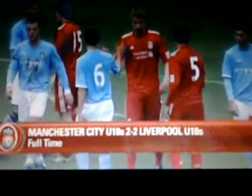And that indeed is the final score. Cracking game here between two very good academy teams, some really good football, some excellent players on show. Craig Roddan and Christian Emilsson on target for Rodolfo. They've finished Man City 2, Liverpool 2.